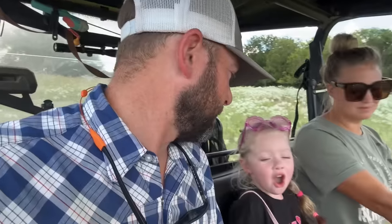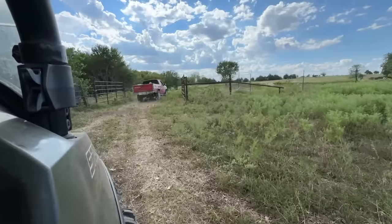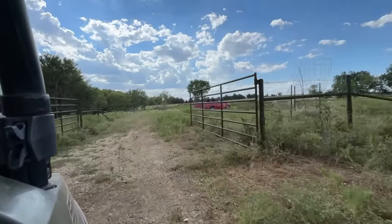Well, they're here. We're following them. We're going to Big Pond first. We're going to make our way back to the Ponderosa. So we're doing something a little different today with the Ponderosa. They set, I don't know, 12 traps yesterday.